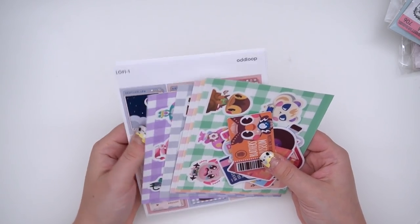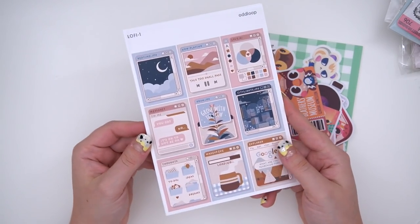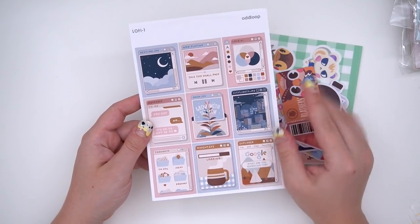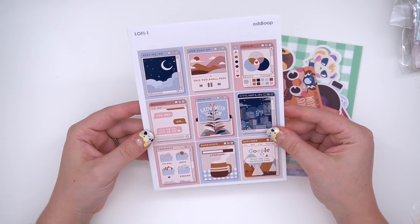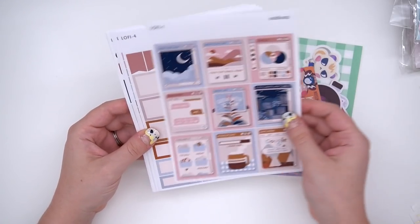So I am super excited because this is an Onloop order. And this is all I've gotten in like a week's worth of Happy Mail, which might seem like a lot, but I feel like is minimal for me if you watch my hauls. So I have this kit here and it is called Lo-Fi and it's super cute.